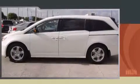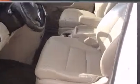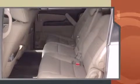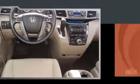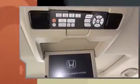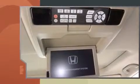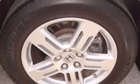Introducing the 2012 Honda Odyssey. It features an automatic transmission, front-wheel drive, and a 3.5-liter six-cylinder engine. Top features include leather upholstery, a built-in garage door transmitter, front and rear air conditioning, power door mirrors and heated door mirrors, removable floor console, and remote keyless entry. Third row seats expand the maximum passenger capacity to 8.